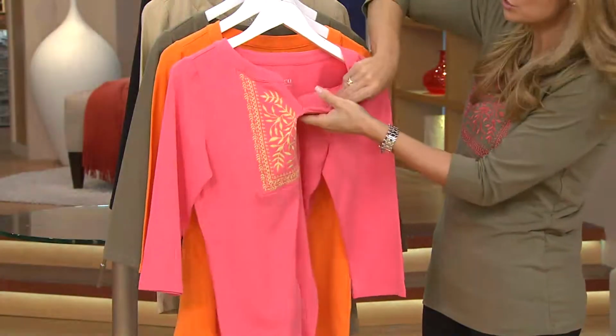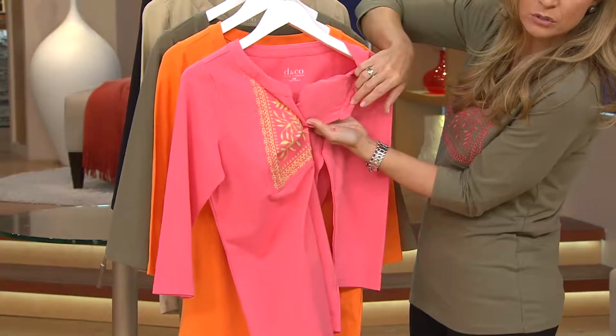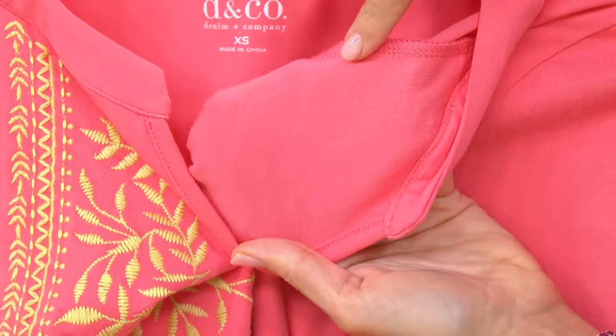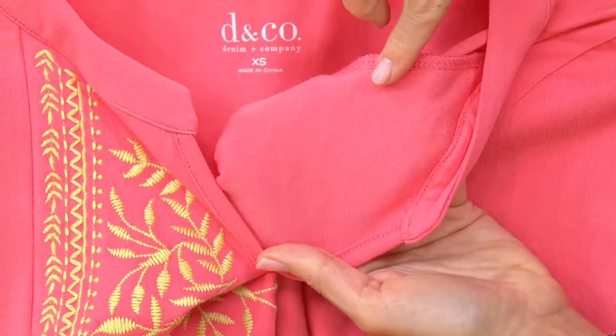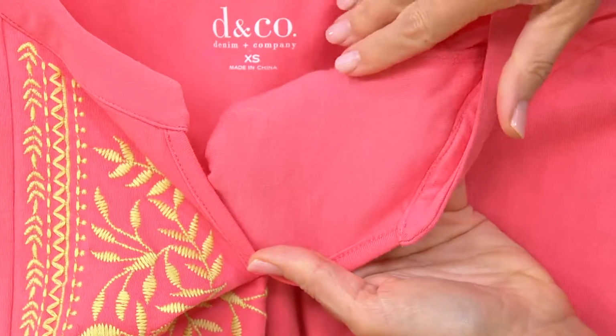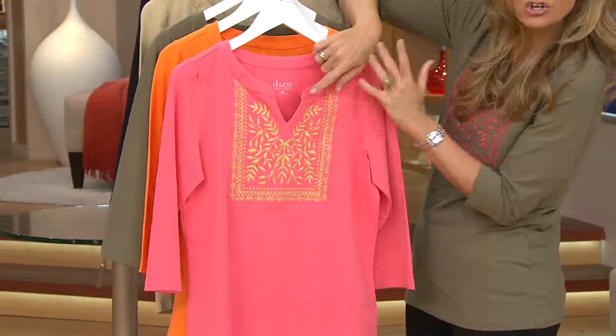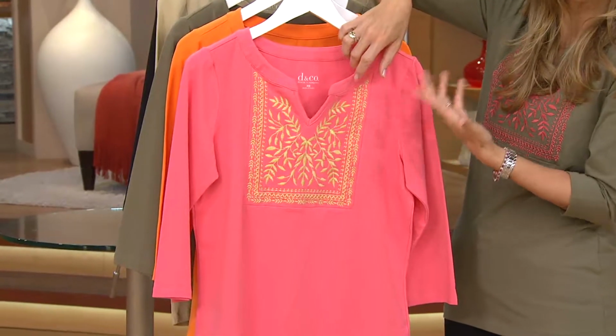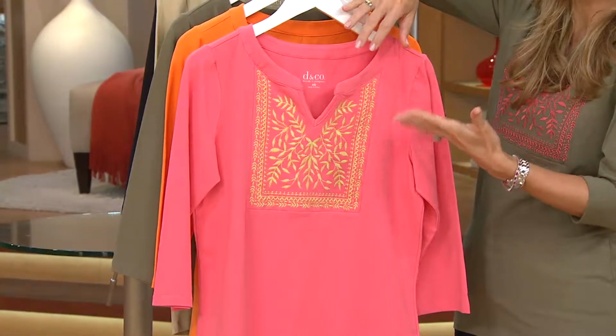And I'll actually turn this inside out a little bit so that you can see there's even a sewn down panel of material that covers that embroidery. So it's not going to fray, it's not going to rub up against the skin, and when you do machine wash it, you don't have to worry about the integrity of the threads kind of unraveling a little bit. It really is meant to last, and it's just so pretty.